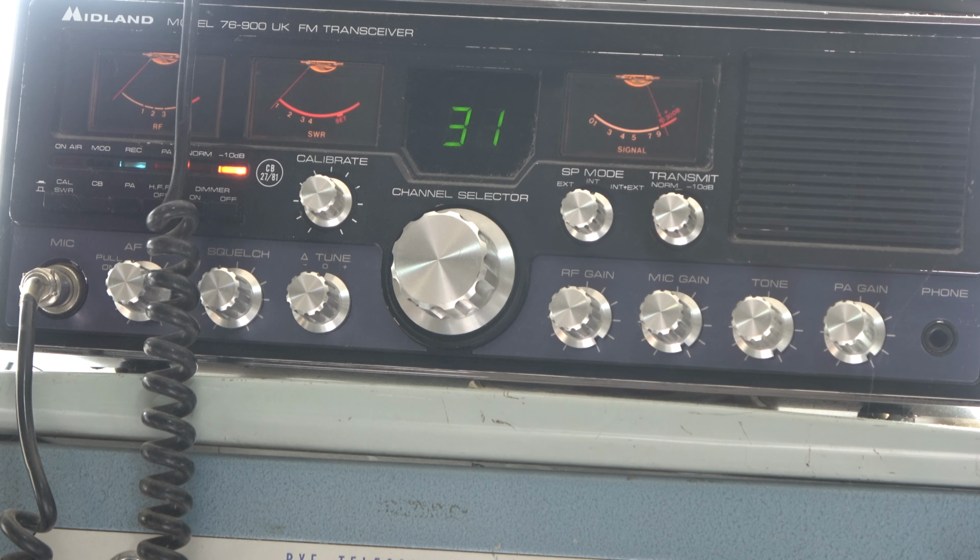And now on the factory original mic, testing 1, 2, 3, 4, 5, 5, 4, 3, 2, 1. Go to low power, there we're on low power. It's a hum test. If there was a hum, it would diminish on low power. 1, 2, 3, 4, 5, and go to clear and normal.